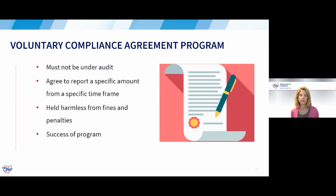So you are required to do a due diligence mailing prior to completing the agreement, signing it, and then sending that into us. And then we go through and review it. And once it's approved, we will notify you, and then you will have 60 days to report that. If there are any further questions, we can take those at the end.